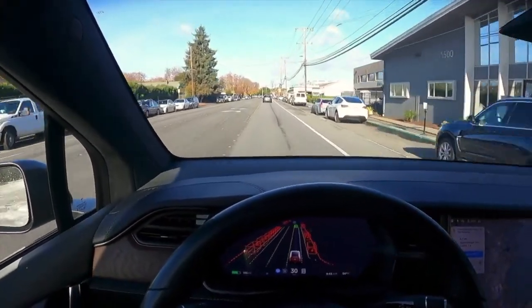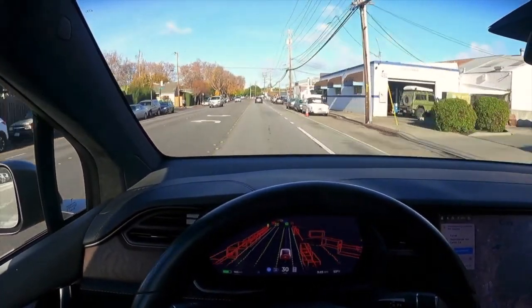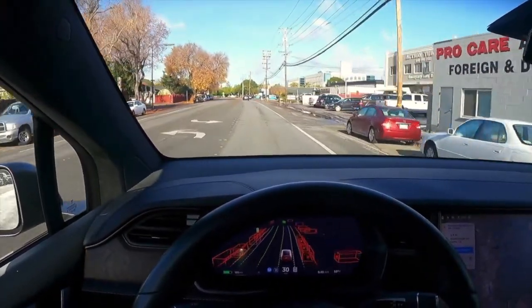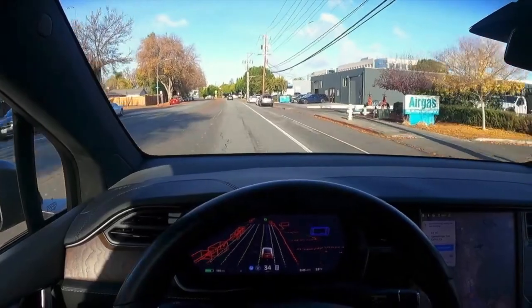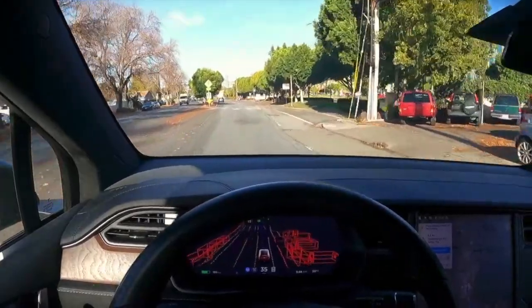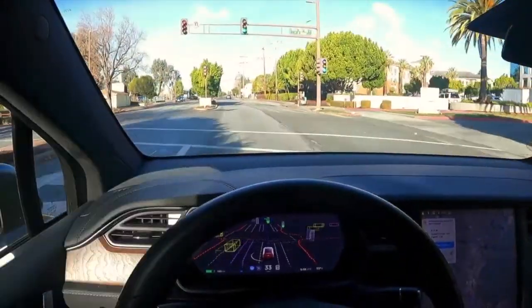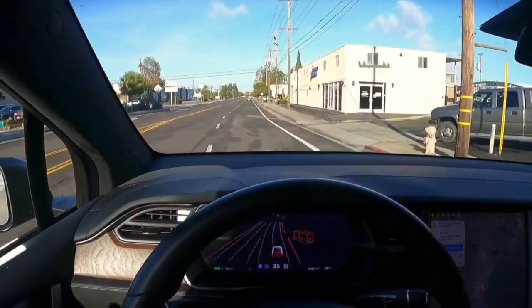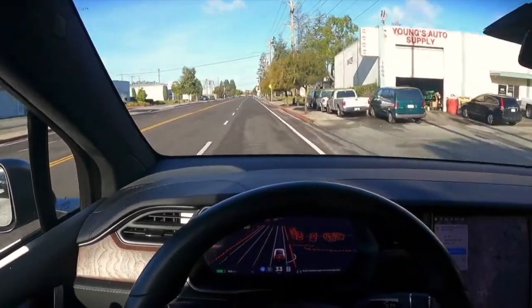So as you can see, sometimes it gets a little confused based upon the road, how the lanes are designed, it gets kind of confused sometimes. Driving extremely smooth. No jerky movements as how it used to do. So it went into the correct lane that it had to go into based upon the navigation route.